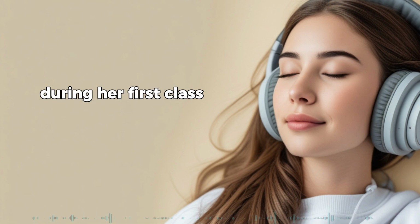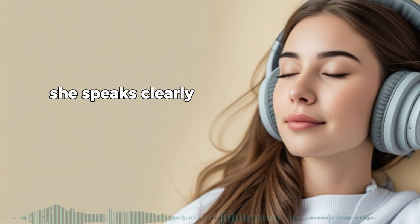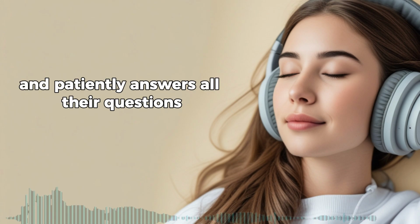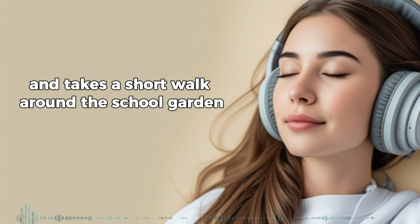During her first class, she explains a new topic to her students. She speaks clearly and patiently answers all their questions. At break time, she chats with her colleagues and takes a short walk around the school garden.